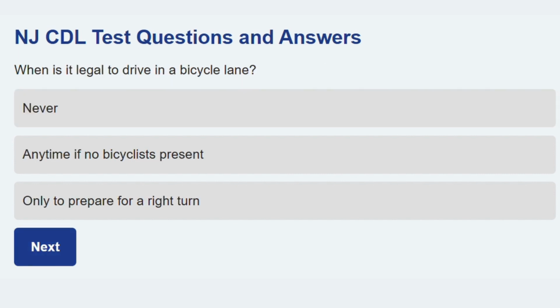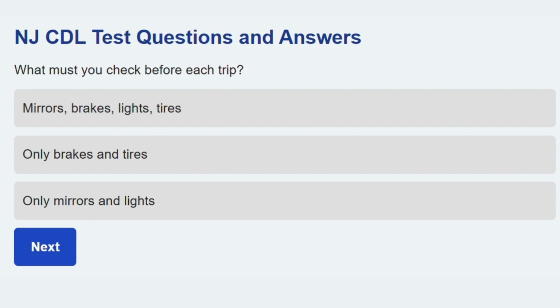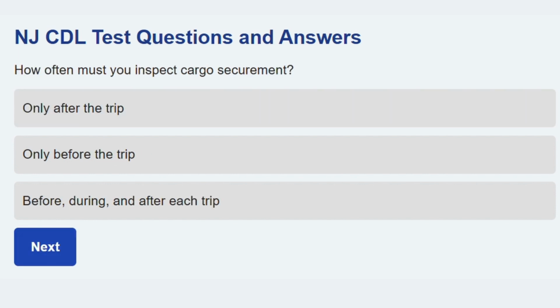Next up, when is it legal to drive in a bicycle lane? Only to prepare for a right turn. Do not use the bike lane for through travel. Almost there. What must you check before each trip? Mirrors, brakes, lights, tires. A quick check prevents obvious defects from causing accidents.